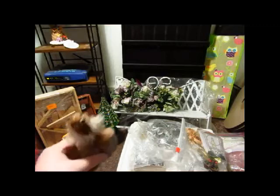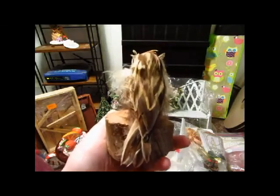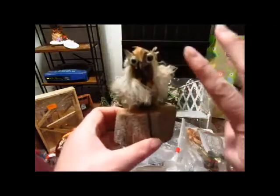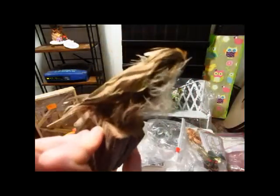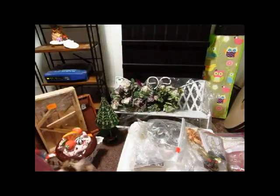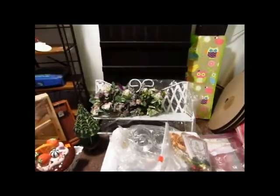And look at this little owl. He's got little feathers. I have this wood collection of carved animals, and he's not carved, but he still looks cute. He was only, well, the price is off, but it was only 75 cents.